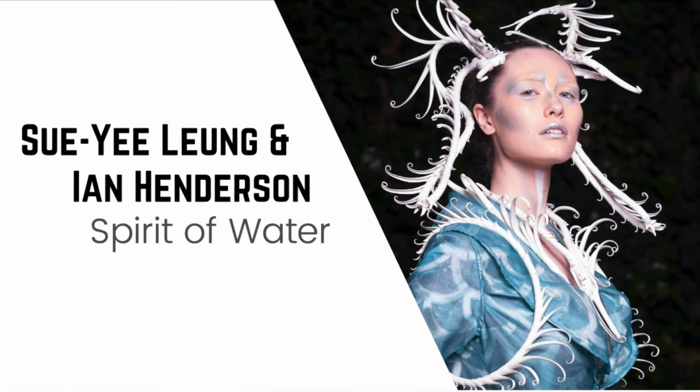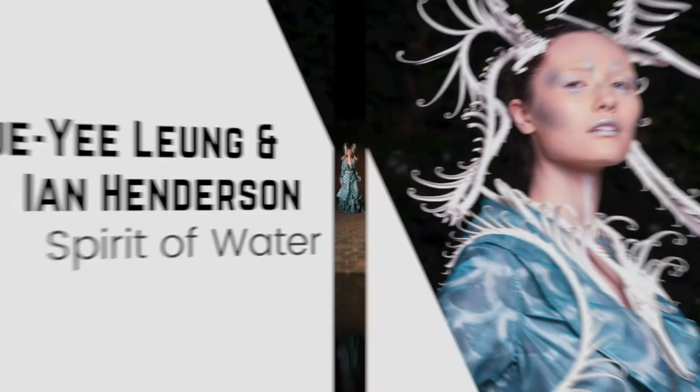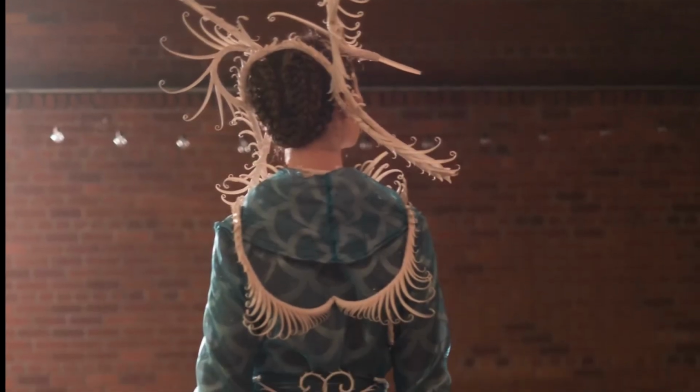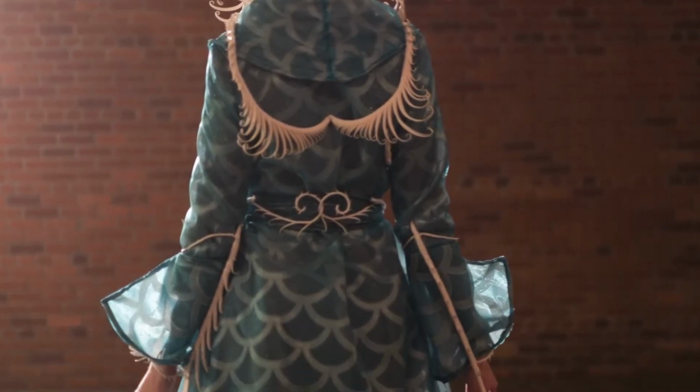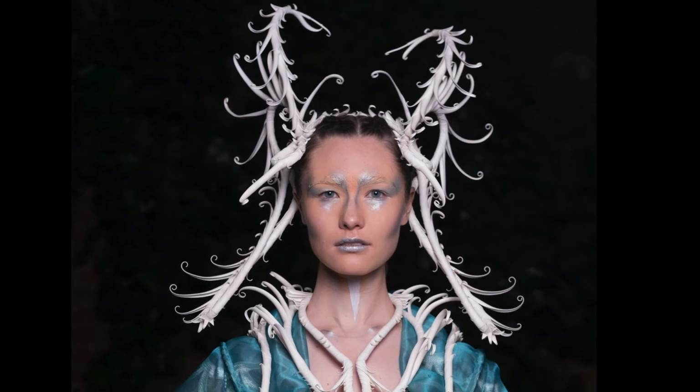Last but not least, we have SUE-YEE LYNN and Ian Henderson, Spirit of Water. See, this is a piece I was thinking about too that would be excellent for the stage or performance. It is so graphic and striking. I can't take my eyes off of it. I also think the choice of the outfit underneath is a beautiful styling choice and wonderfully, look at that. Message.